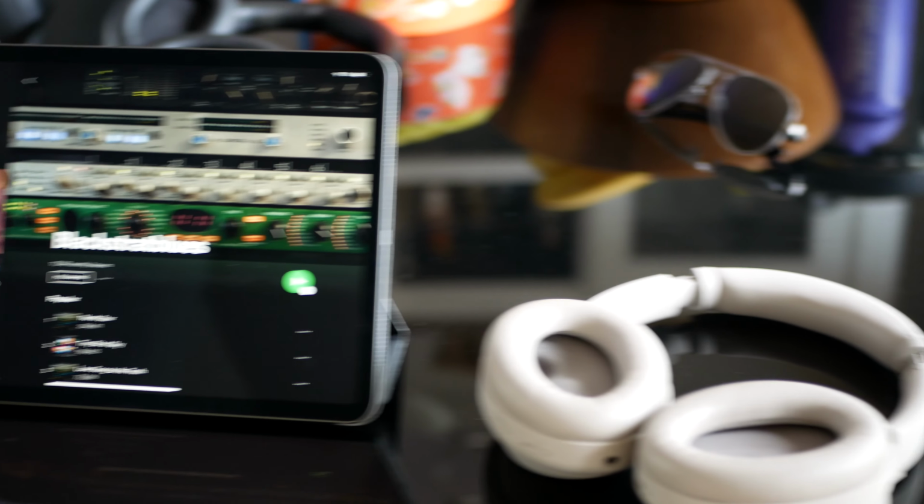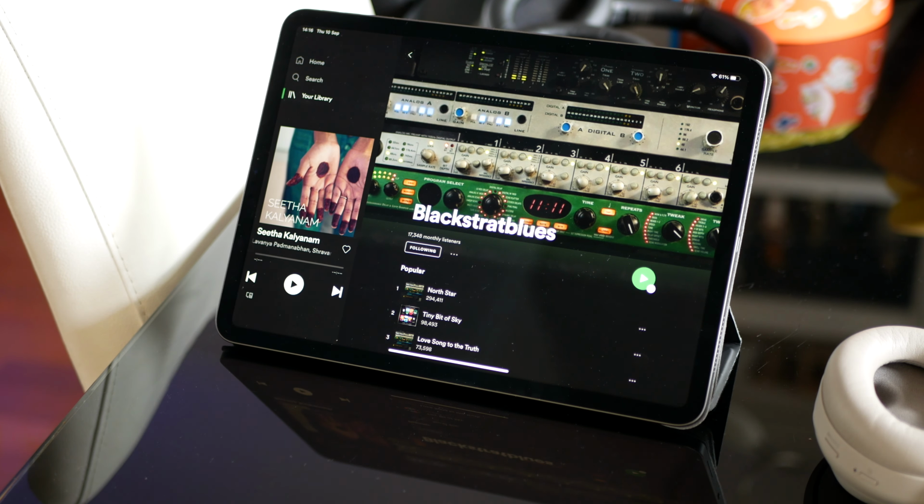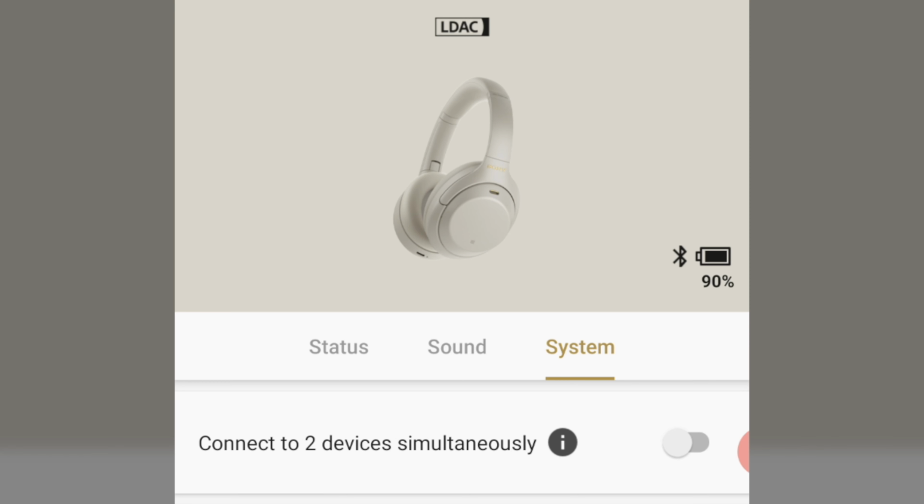And the biggest experience improvement of them all is multi-point connection. Yeah, that's marketing speak. It's more like a 2-point connection. So it can simultaneously connect to 2 devices and you can switch on the fly. And in our test, this worked fine, just like other headphones that have this feature. It's not perfect, but Sony has finally reached parity with its competition. You will, however, lose the ability to listen in the highest sound quality if you use this feature. But more on that in the audio section.